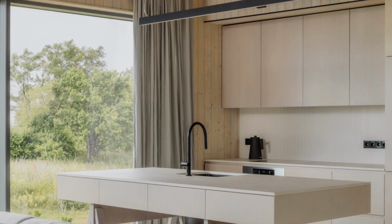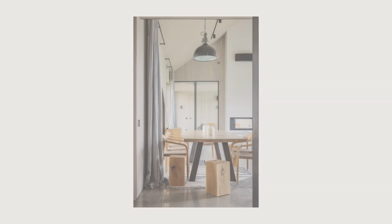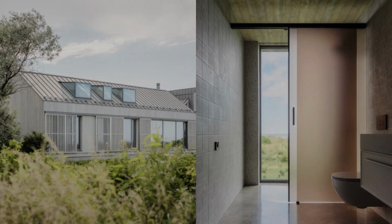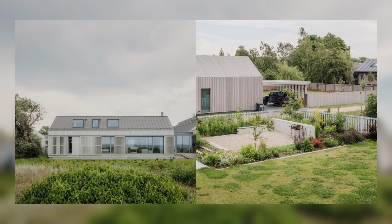With a location parallel to the sea, the home champions transparency. Floor-to-ceiling windows not only punctuate the structure but also invite views of the sea from even the cozy courtyard. The building's wooden composition, a nod to local tradition, doesn't merely end at its facade.